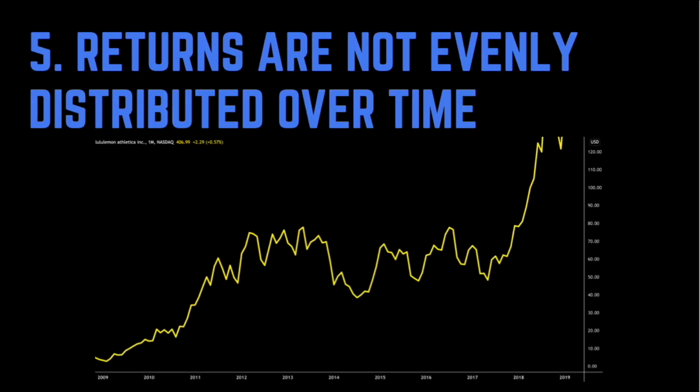The next secret is that stock returns are not evenly distributed over time. What this means is that there are times when the price skyrockets and there are times when it just shows sideways action. From April 2011 to November 2017, the stock's price ranged between $40 and $60. But during this time, the company's revenue and earnings doubled. So thinking about the reasons why Lululemon's price remained the same, despite their fundamentals improving, he came to several conclusions.